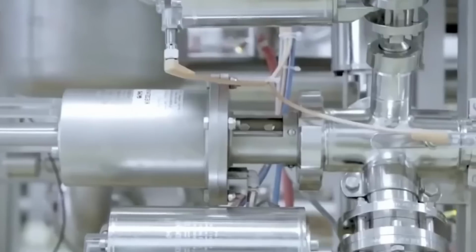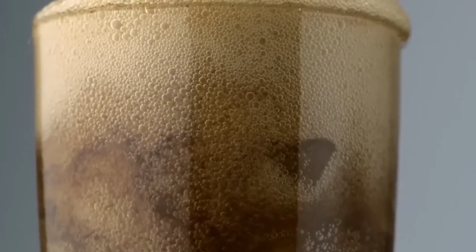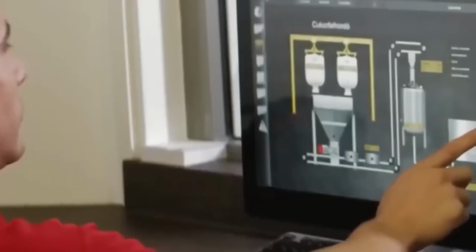Throughout this entire process, automated quality control stations continuously sample the product as it moves through different production phases.